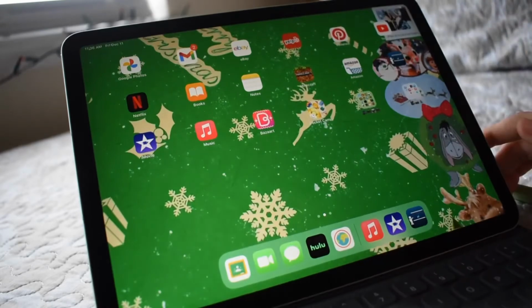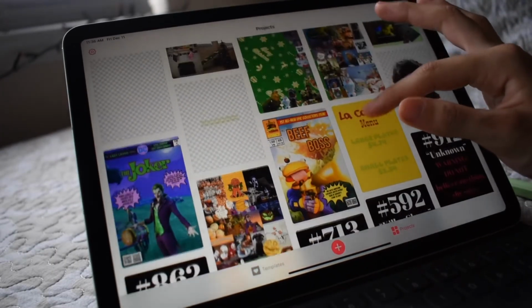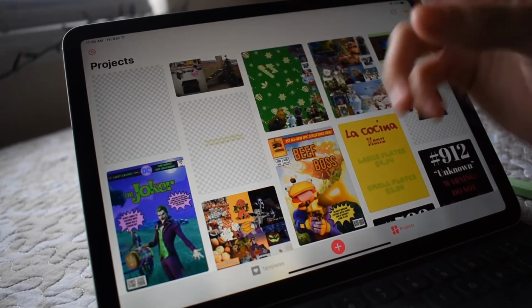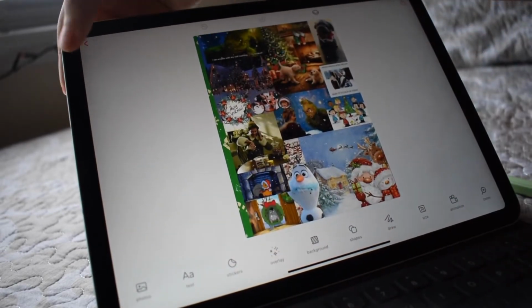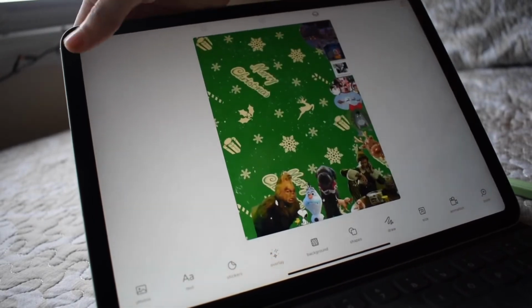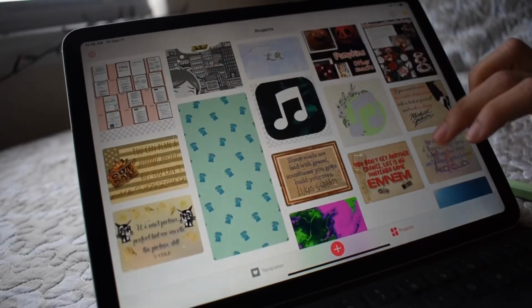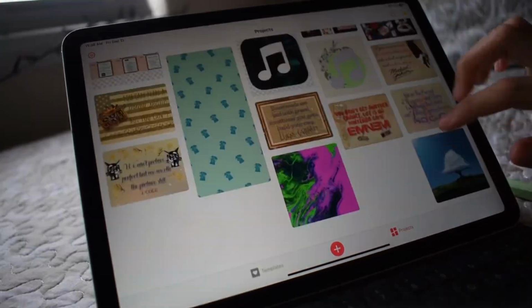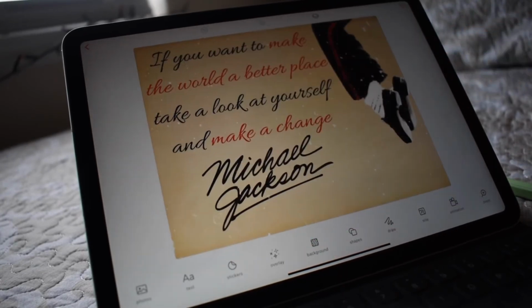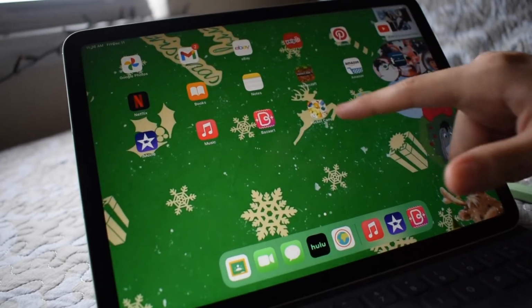So yeah. Then I have Bazaar. This is an app I use a lot for Photoshop projects and also like to start off my thumbnails. I made my screensaver on here. This was my previous screensaver, but I changed it to this one because I thought it looked a little cleaner. I'm not too sure. And yeah, I just have a bunch of projects on here. These are actually, if you saw my room tour, this is what I have over my windows. I just made these quotes things on this app.